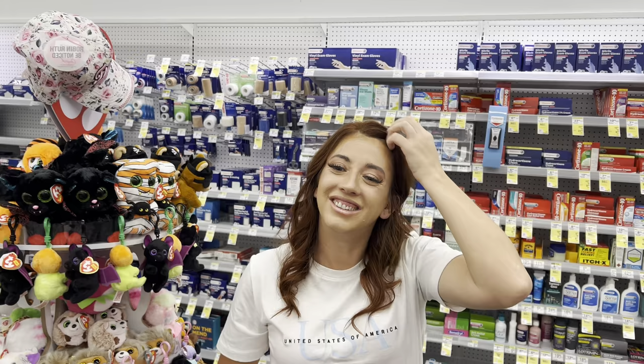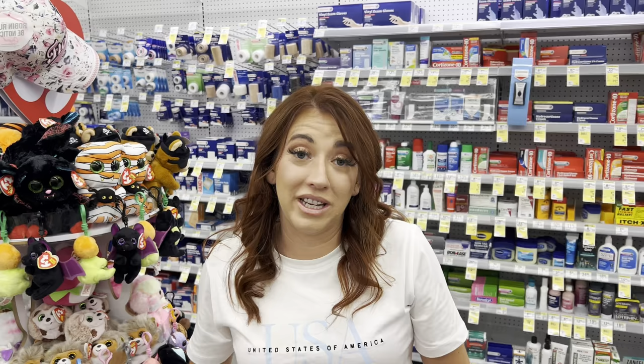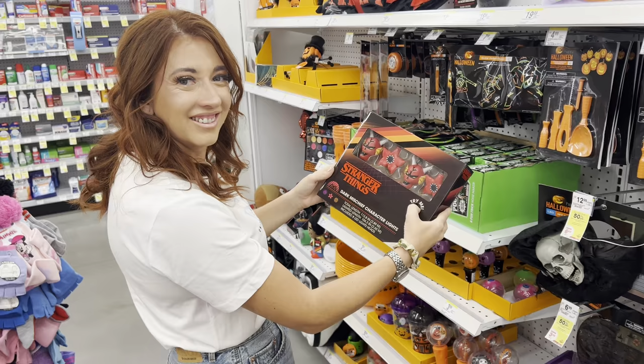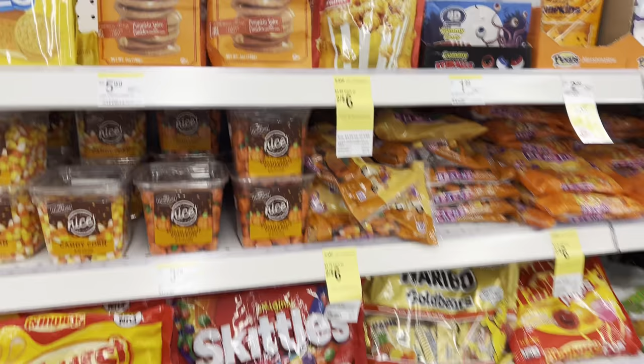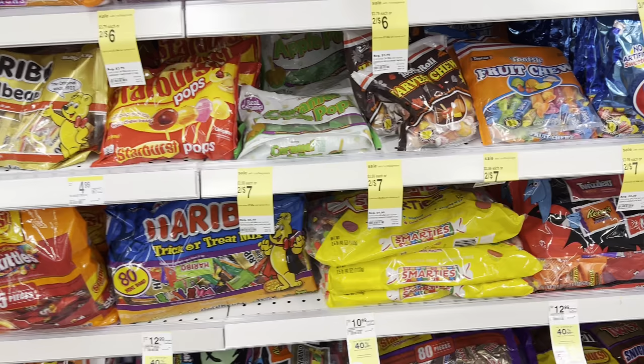Got loads of Prime in there and all, look at that. It's going to be an expensive bill. Laura's found some Stranger Things. What are these? Mischief character lights. They're good, aren't they? Playing a little bit of a tune. Quite good little mugs and stuff here. Is all your candy corn flavoured stuff. All your Halloween stuff now. See if there's any of this to try.